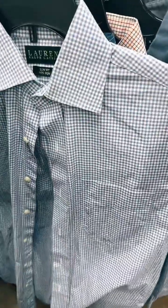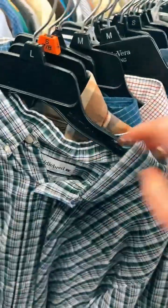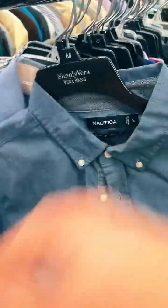Ralph Lauren, I pass on these. I can't think of a time that they've ever had a pony on a Lauren, Ralph Lauren. Somebody can correct me on that. I pass on those. I pick up a Lauren, Ralph Lauren if it's a blazer or a suit. Those sell really well for me.